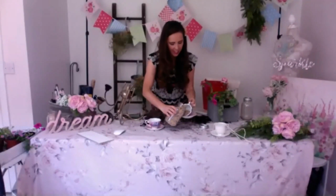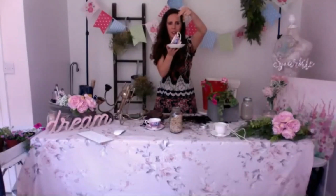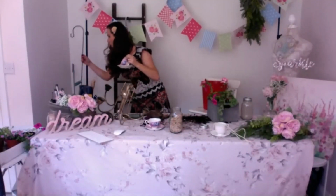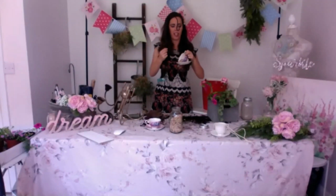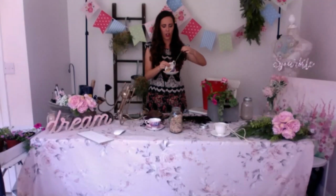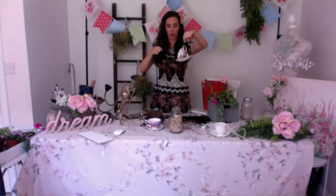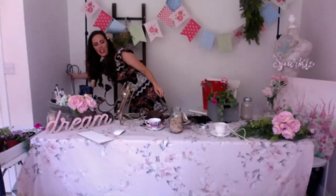And you just put it in the little bird feeder, and then you can hang it either from a tree, or I got these little things called sheep hooks. They were in Poundstretcher for $2.49, and you can actually hook the little bird feeder onto this and put it in your garden. It's a really nice way to feed the birds, and also it's nice and cute.